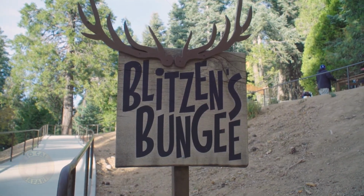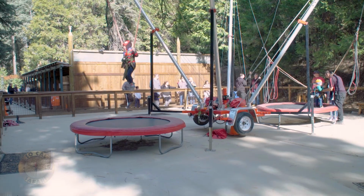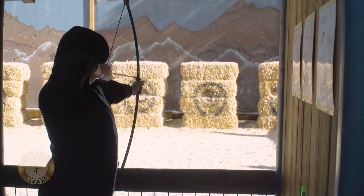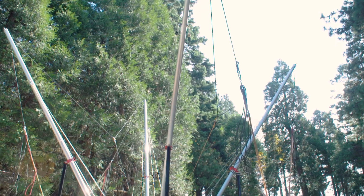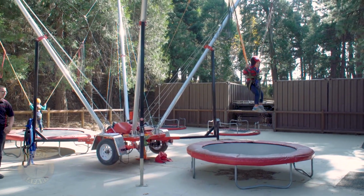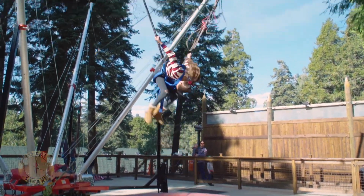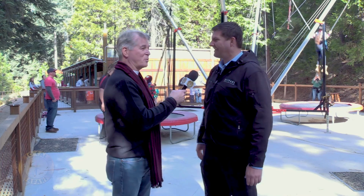So right here, Brad, it's sort of a kid-friendly zone. I love this. We got bungee jumping, archery. Was this here in the beginning when you guys opened up the park? Yeah, it was one of the first attractions we added. The bungee is really cool because it's really for all ages, and you can jump around and do flips and somersaults. Oh, my God. There was just a somersault right there. Yeah, magnificent. Great job.